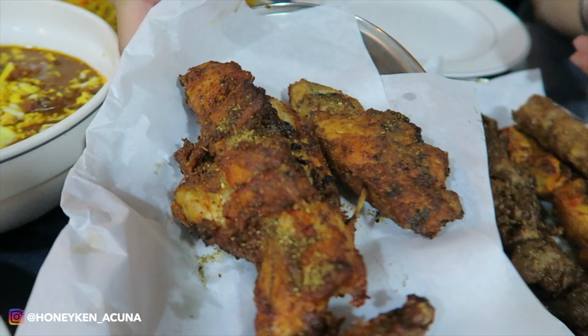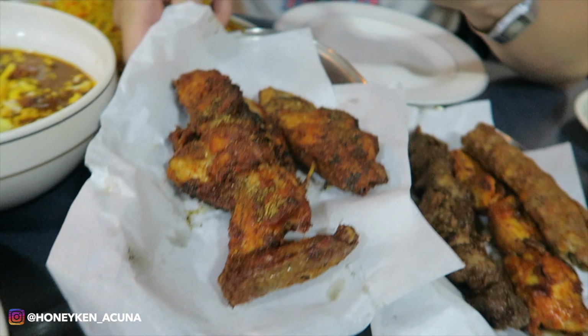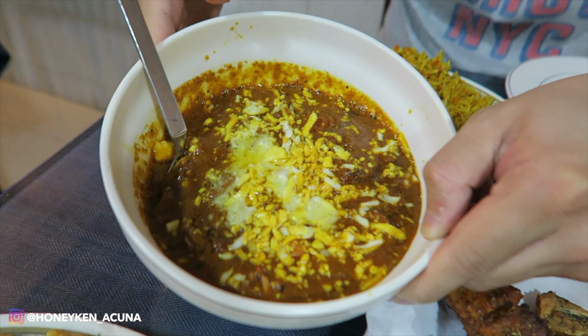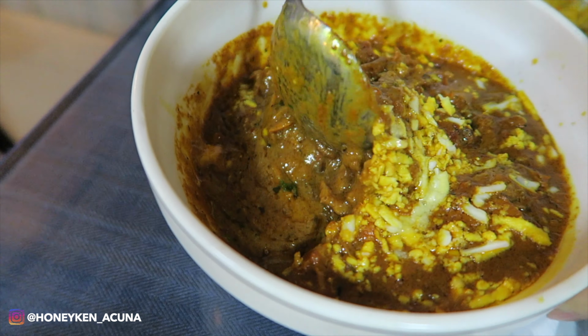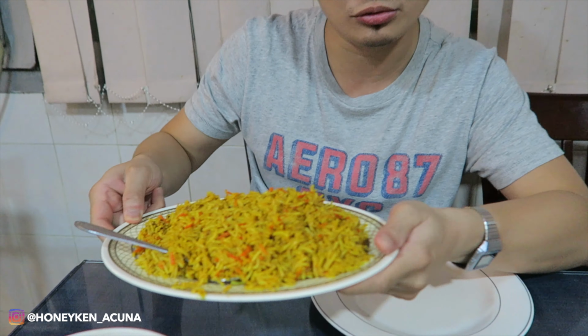Next one is this. This is one of their famous dishes, the chicken tikka. If you'll see, yung amoy niya pala, grabe guys. Sobrang nakakagutom na. And then the next one, favorite ko to. This is their butter chicken. Ibang-iba yung texture niyan actually compared to any other regular butter chicken that you used to eat, if you have tried some. Okay, ito grabe. Sobrang sarap niya.